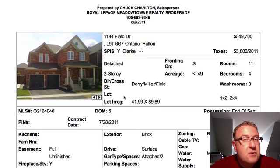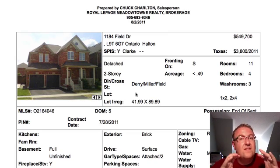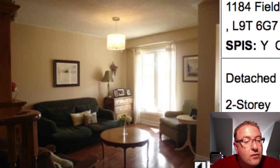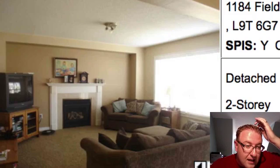And from a buyer's perspective, I think it doesn't stand out as something that a buyer would really go, wow, this is a fantastic deal, but it's not too bad. So 1184 Field, 549.7, a little bit bigger, so we're starting to get on the other side of 2,500 square feet, hardwood floors here. You can see the dining room.